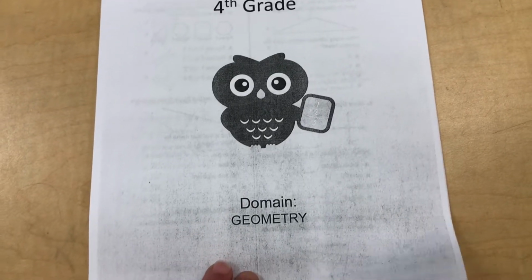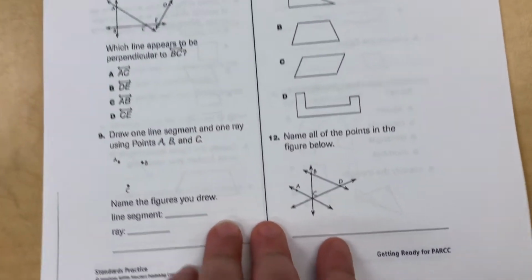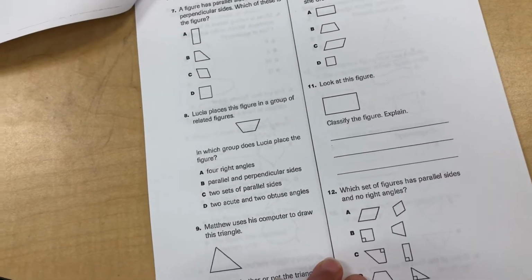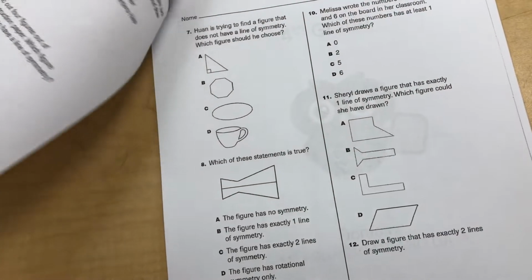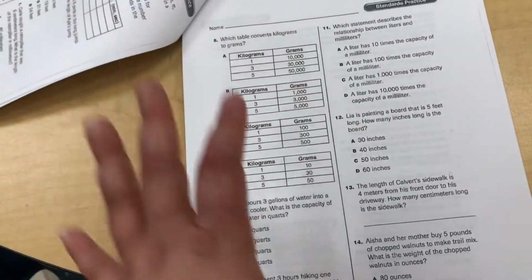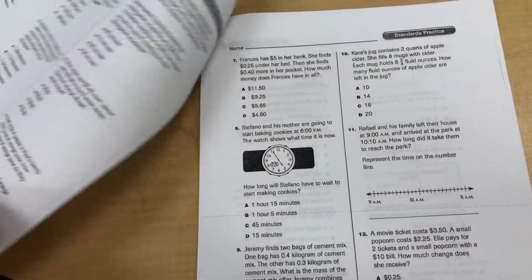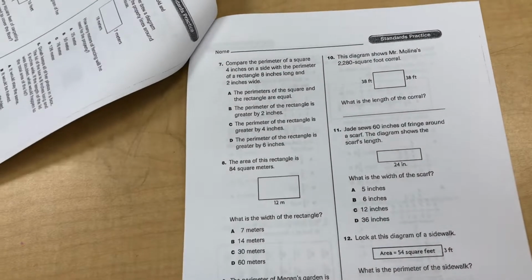And let me give you a glimpse of that right now. So our district created these packets, and they break it down by the different domains in math. So here's geometry, and we did all of these questions. These come from the Go Math Getting Ready for the Park test, which is kind of similar to what the students will be doing, but it is reviewing all of the skills that we have been reviewing this year and learning about. So I started with geometry, and then it went into measurement and data, because these are the biggest sections of the test. So about 33 to 34 or 35% of the test comes from geometry, measurement, and data.